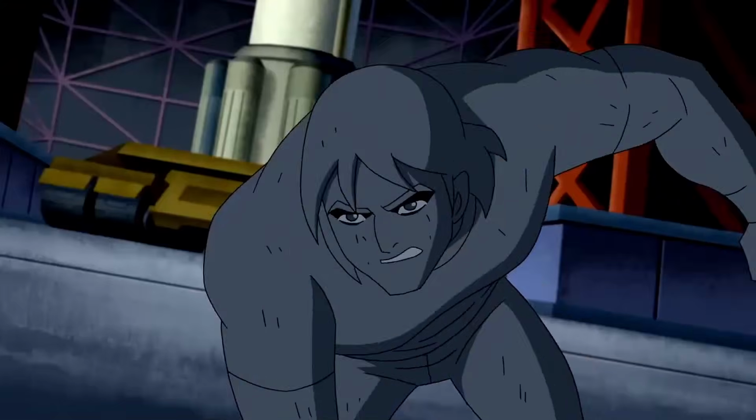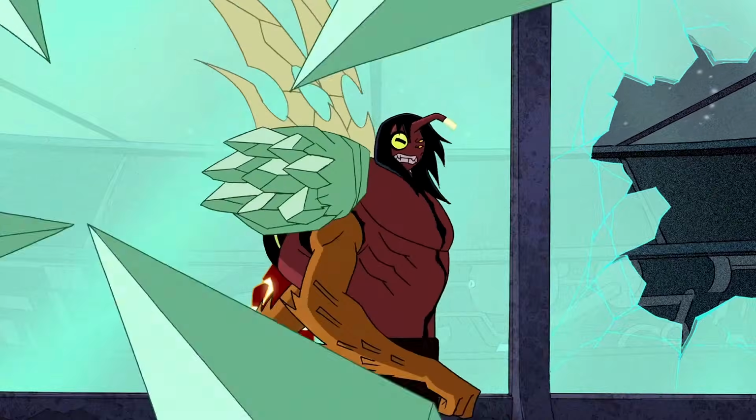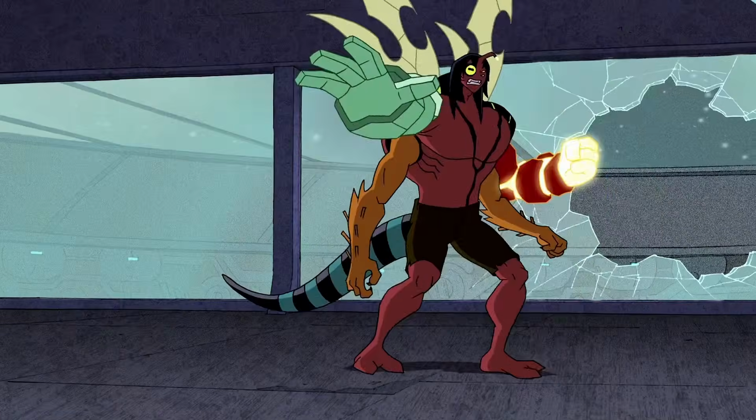Or maybe all Osmosians, including Kevin, could do this. What would happen if Kevin grabbed a hold of a heavy hitter like, let's say, Vilgax or even maybe Malware, and just absorbed the life from them, before either of the two could muster the strength to stop him?